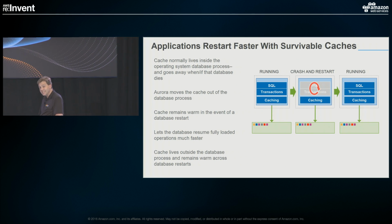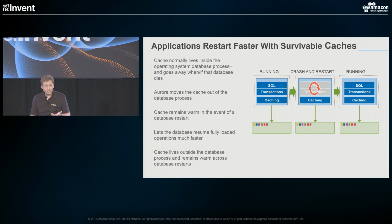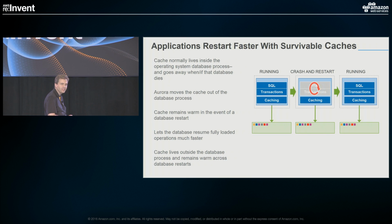Now, the one thing that does get thrown out is blocks that were literally in the process of being modified by code. You know, they were in an add instruction. That's typically less than 1% of your cache. So within a second or two, you have 99% hotness in your cache.